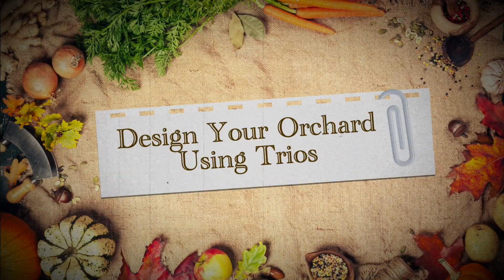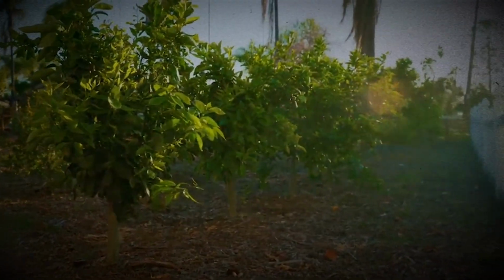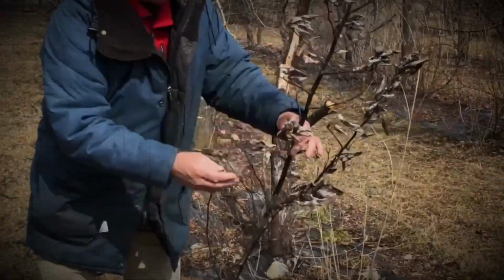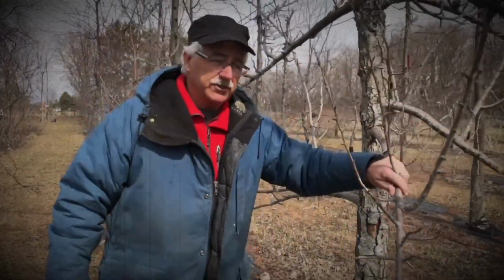Design your orchard using trios. This was where Grandpa's design genius really shone. He didn't just plant trees randomly. He planted in what he called trios. I can see him now, sketching in the dirt with a stick. Yep, it was all so well thought out and structured.